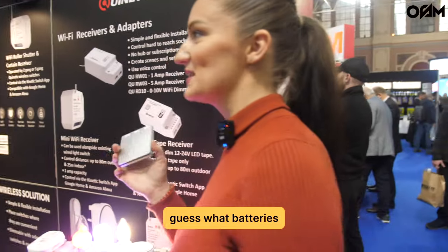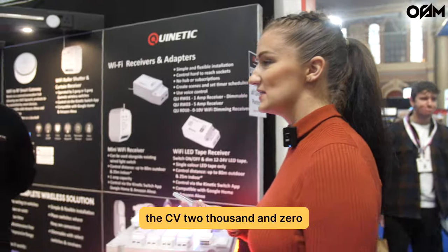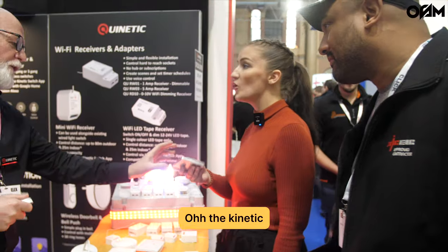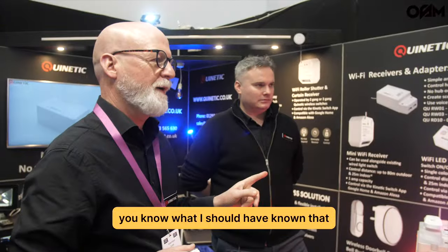Do you know the beauty of the product? It's silver. And it's labelled. Guess what battery's in there? Double A? Triple A? Keep going. The CV2000. There's no battery in there. So is it just running off my wall? Just by clicking that. Oh, the kinetic. Okay, to send a signal. You know what? I should have known that.